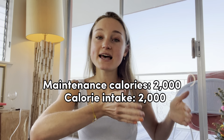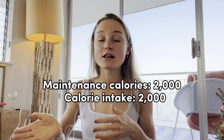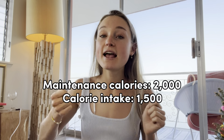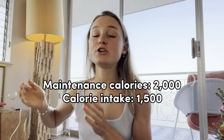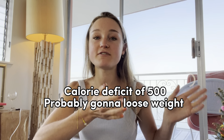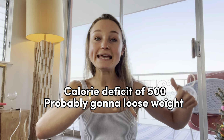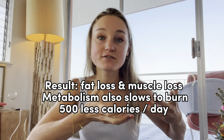If your body is set to burning 2,000 calories per day and you give it 2,000 calories every day, your body probably isn't going to change very much at all. If all of a sudden you restrict your food, you remove some calories, and you're giving your body 1,500 calories per day, now your body has to get energy from its inside source.